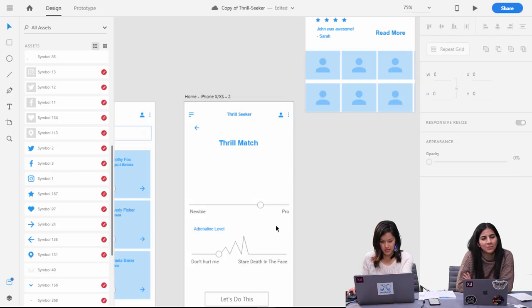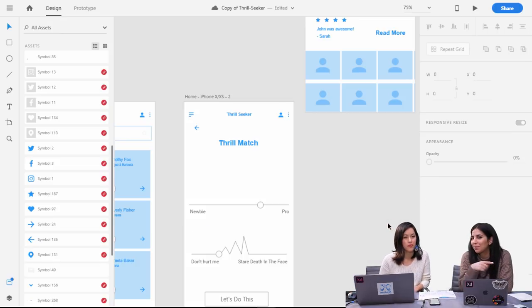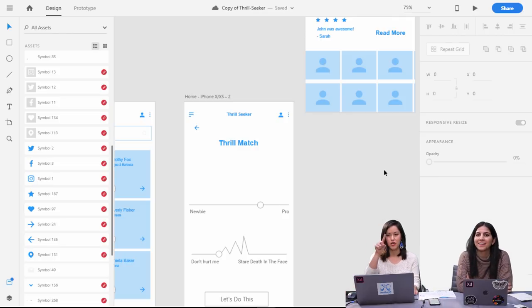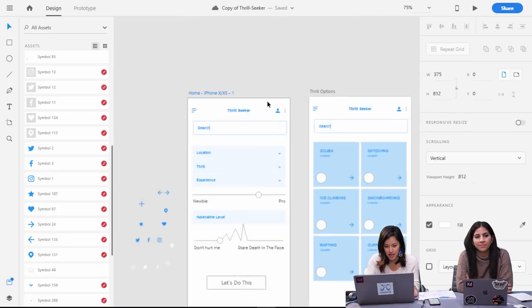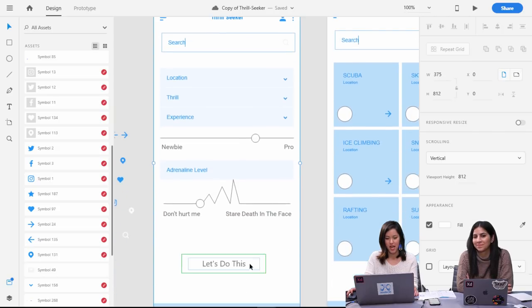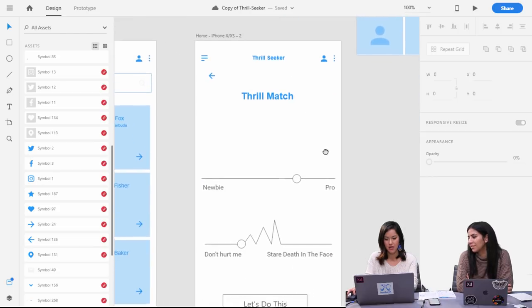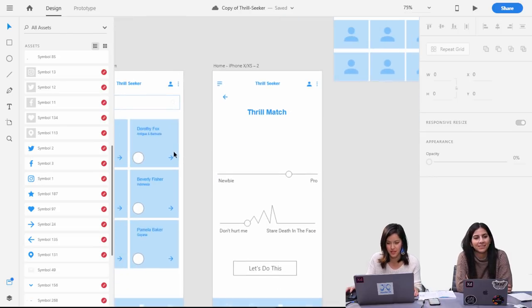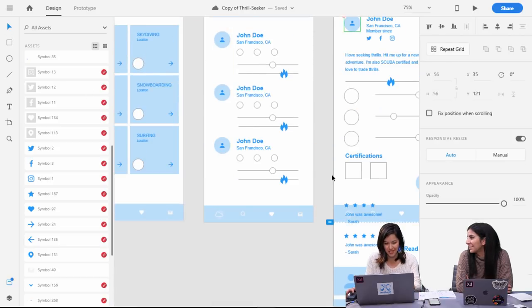Anel is asking, no swiping actions for profiles? So maybe like on Tinder or other dating apps, you swipe through and then you match. No, this is just more like setting your own adrenaline level. So when we go back to the first page, you're going to set your experience level, newbie to pro, and then your adrenaline level, don't hurt me, or stare death in the face, and then click let's do this. So from there, it'll just match you. Bing, you've got a match. Let you know if you're a match. Exciting. I want this to be real so we can start going on thrills now.